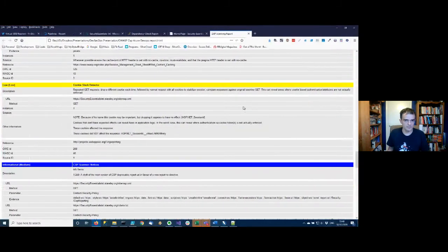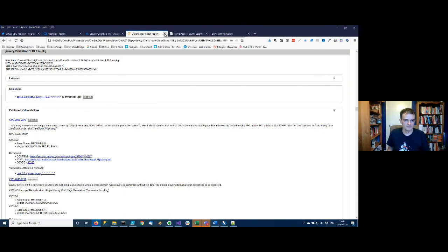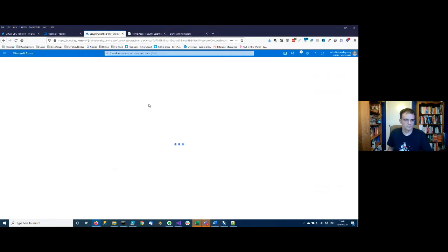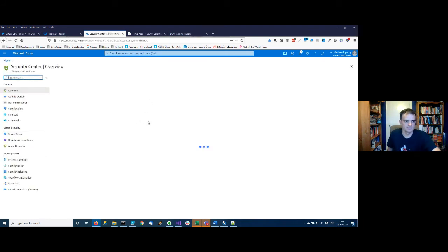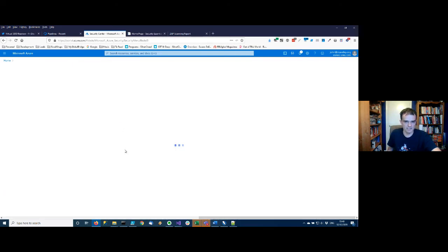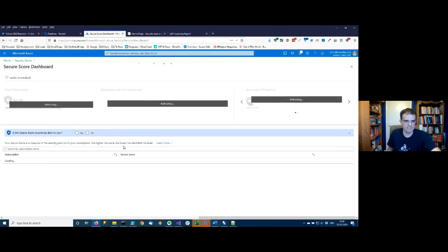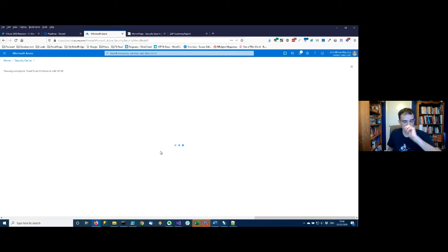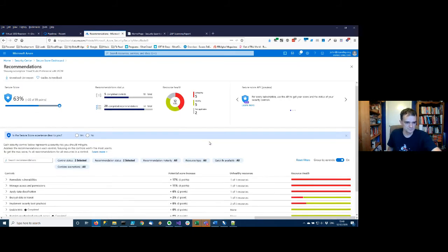I'll just show you that. So the Security Center is for all of your assets you've got in the cloud. It gives you these recommendations here and a secure score. If I drill into that, it's saying I've completed 28 out of 34 recommendations, and then I've got these ones I still need to do some action on.